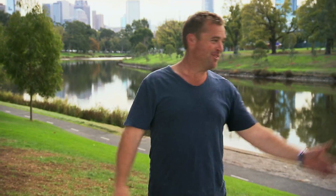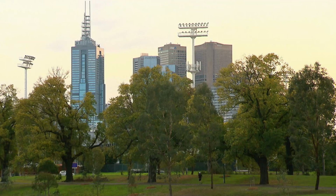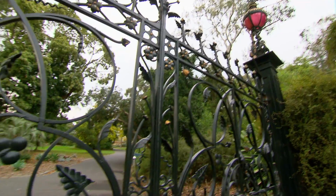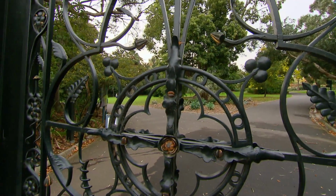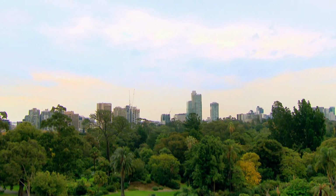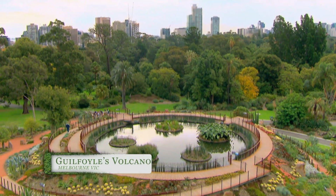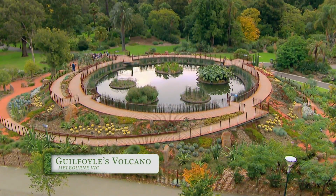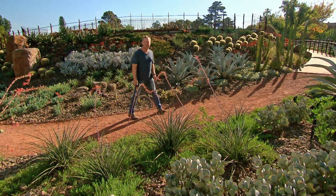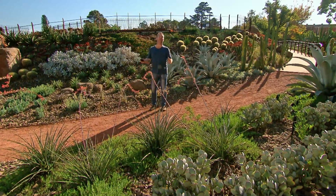G'day, I'm in Melbourne, on the banks of the Yarra. The MCG's just over there, beautiful cityscape behind me, and across the road, the Botanic Gardens. And believe it or not, I'm within walking distance of a fair dinkum volcano. Yep, a volcano. No, it's not about to go off. I don't need to wear one of those thermal suits. In fact, it's full of water.